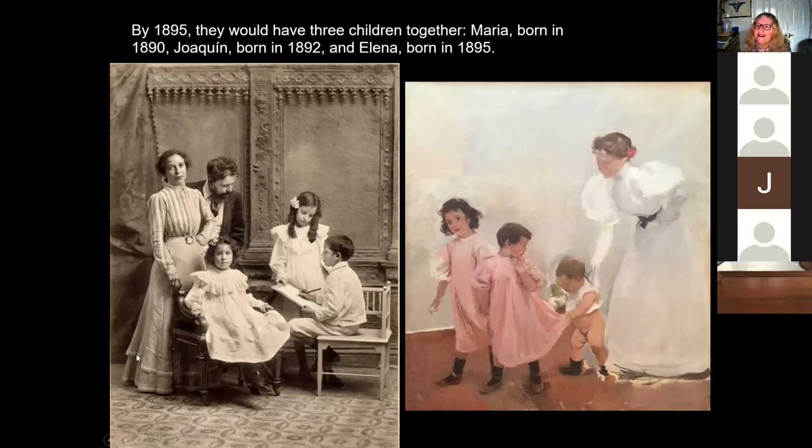So the family arrives pretty quickly. By 1895, they have 3 children. Maria is born in 1890. This is her at the back. Joaquín, or Joachim, however you prefer to pronounce it, 1892, his only son, and Elena at the last. I love this image of all 3 of them.